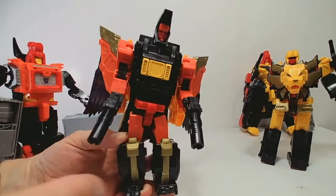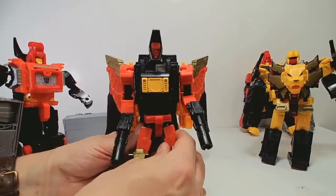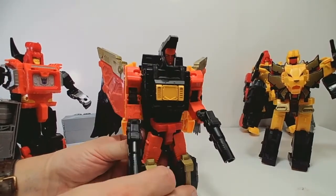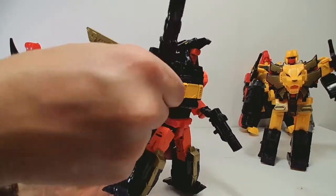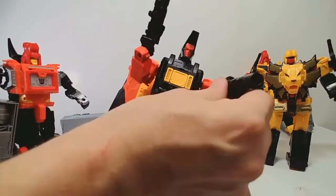Yeah. So let's go ahead and talk about Dive Bomb. We're moving along the arms of Predaking, and we're looking at Dive Bomb. This is 2017 Power of the Primes Dive Bomb, and on the upside we have a lot of articulation.